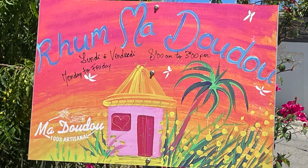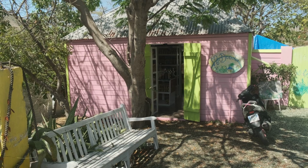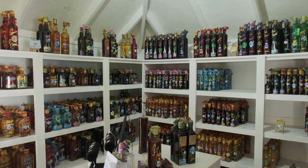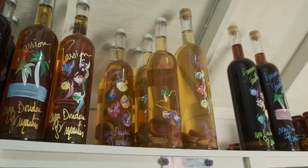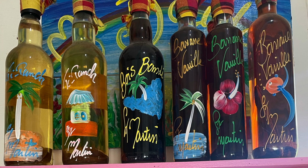Not to be missed, as you leave the beach, visit the Rhum Ma Doudou shop for some beautiful painted bottles of rum and jams. They're great for gifts and very reasonably priced. You can also find them in the souvenir shops and groceries, but here you will get the full selection of goodies. We also met the artist herself at the shop.